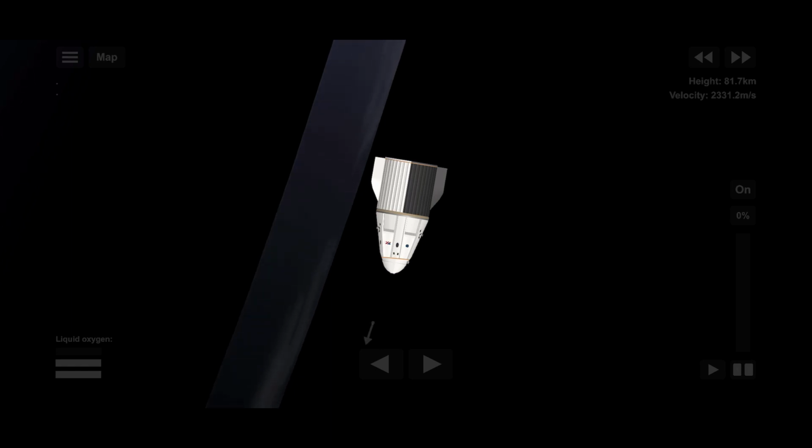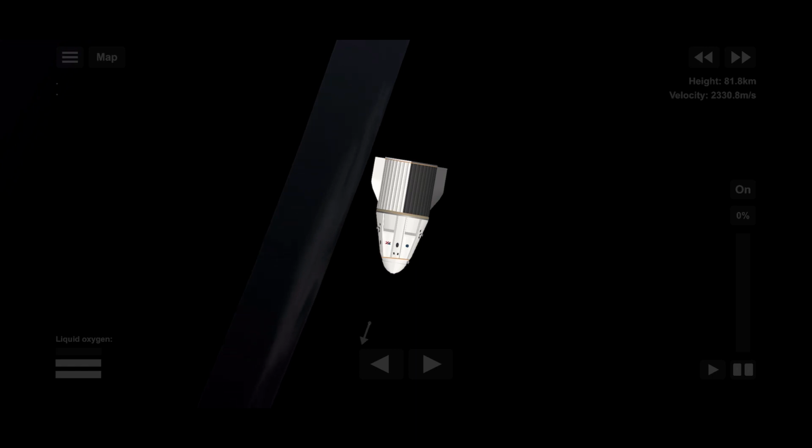It does take about 5 minutes for a nose cone to open. We are looking for 12 hooks, 2 sets of 6 that will open here. And once open, we will see the nose cone deploy.